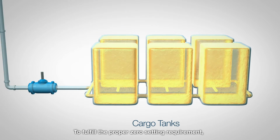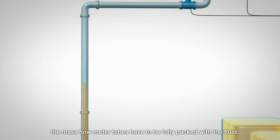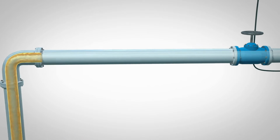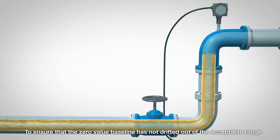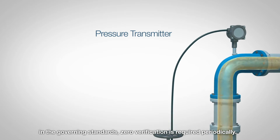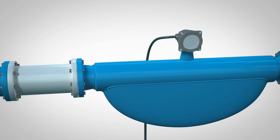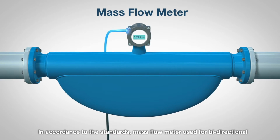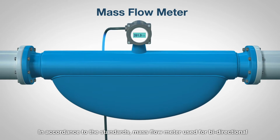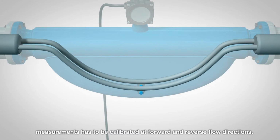To fulfill the proper zero setting requirement, the mass flow meter tubes have to be fully packed with the fluid. To ensure that the zero value baseline has not drifted out of the acceptable range in the governing standards, zero verification is required periodically. In accordance with the standards, a mass flow meter used for bidirectional measurements has to be calibrated at forward and reverse flow directions.